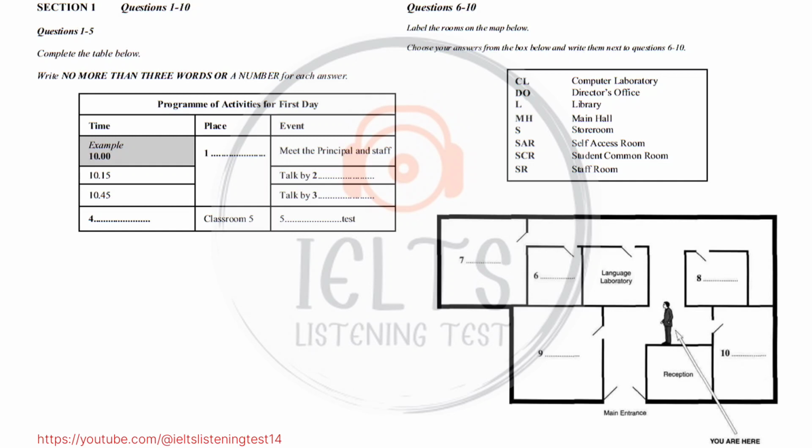At 10 o'clock, all the new students will gather in the main hall to meet the principal and the rest of the staff. In fact, you spend most of the morning in the main hall. Where's that? I'll show you in a minute. Just let me quickly run through this morning's events first, and then I'll explain how to get there. Yes, okay. Right, where were we?